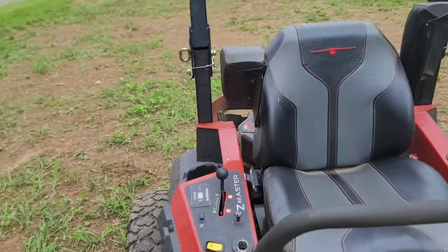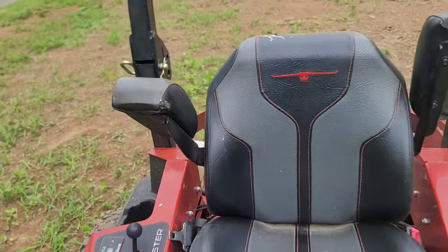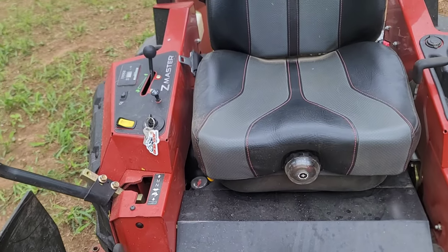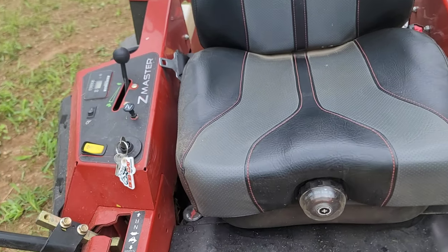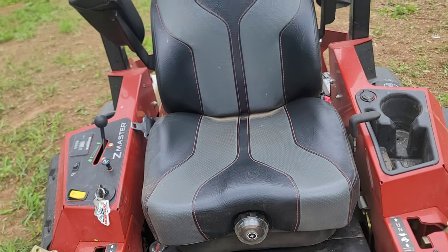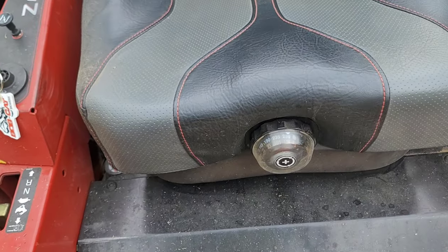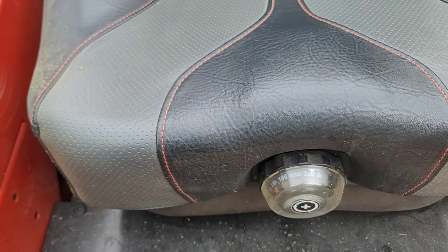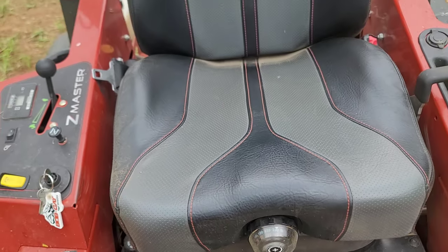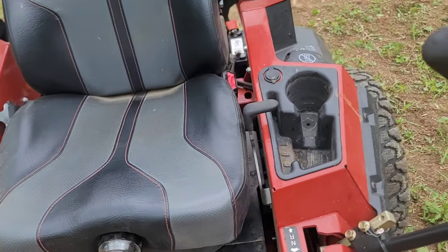All right, let's talk about the seat. Move this out of the way. Got your seat belt there, of course, to keep you on the mower. And it does have an adjustable seat. I don't know the correct terminology, but this seat actually bounces with you. So when you're on the mower and you're mowing, you can adjust this to your weight. You can adjust it back or forth. It'll loosen it or maybe stiffen it, in order to make the ride comfortable. Definitely love that feature.